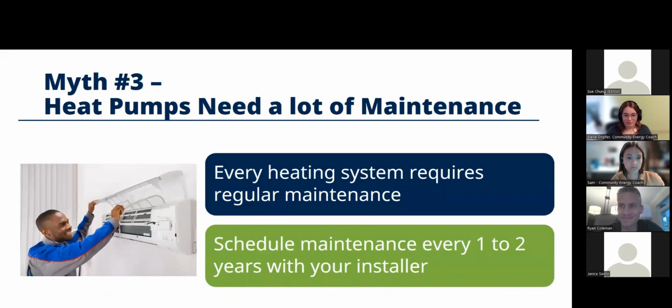Some people think that heat pumps, because they're a different type of heating system, require a ton of maintenance. However, similar to most heating systems, they do require fairly low maintenance, mostly scheduling a service appointment with your installer every year or two to make sure that everything's fine with the refrigerant mainly.